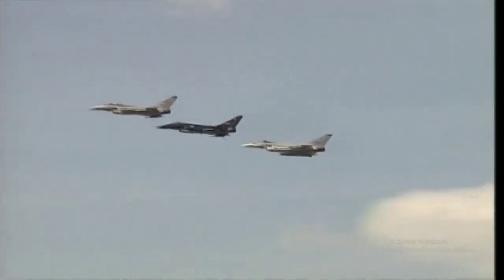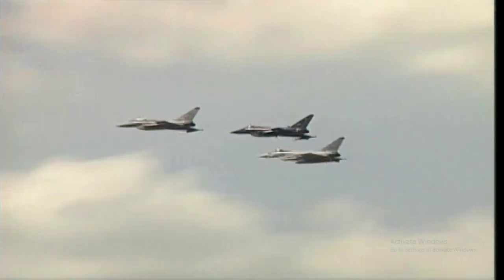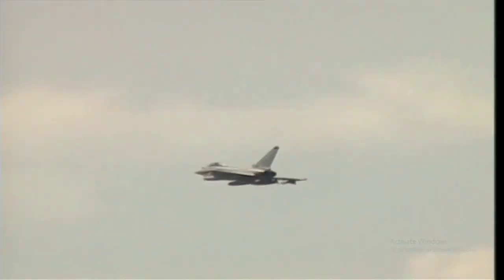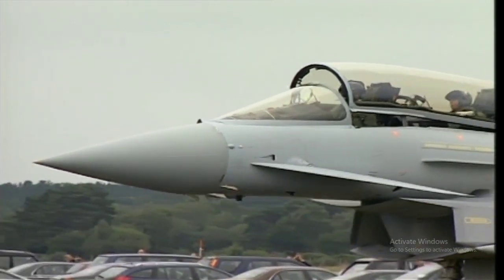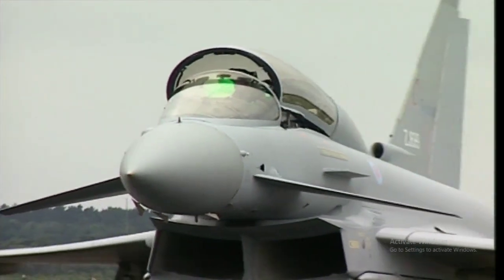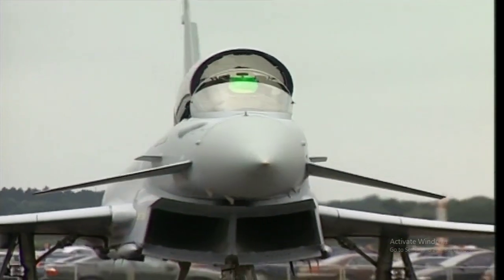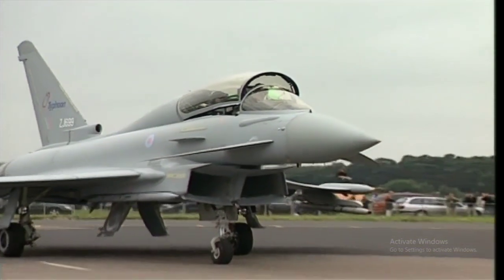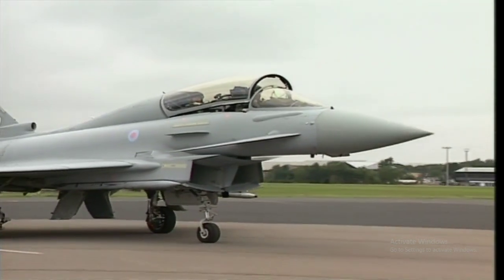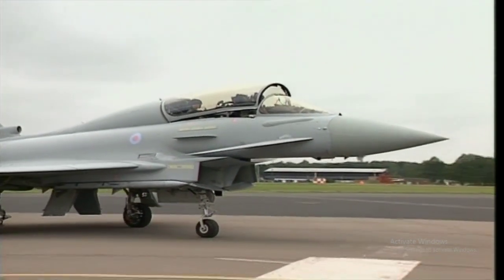The flying program got underway in 1994 with the first flights of 2 of the 8 planned prototypes. In 1998, Eurofighter 2000 received the name Typhoon. The first production aircraft was rolled out in the second half of 2001 and began to come into use during 2003.